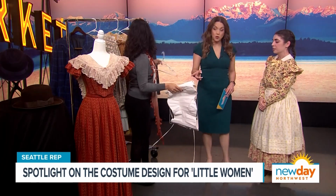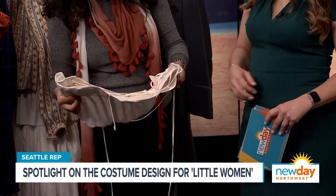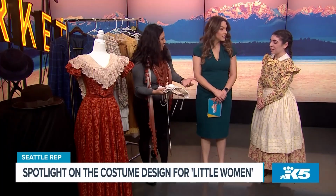This is a serious corset, right? This is a serious corset. We actually gave the actors their corsets to use in rehearsal for the 4 weeks that you were rehearsing. Oh, that would help because you've got to learn to actually breathe. It informs a lot of how you move, right? It does. Do you want to talk about what restriction means when you're trying to do whatever you want?